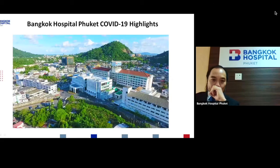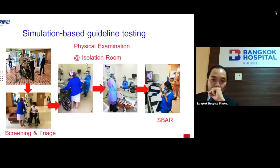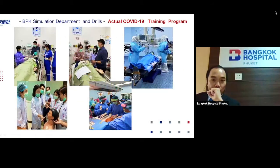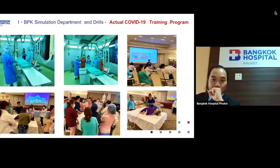In the wake of COVID. This is just a summary of the video, the 7 initiatives or new services that we launched. But let me show you the real, actual photos. So we implemented the simulation-based guideline testing from screening to screening triage and to a PUI ward until the operating room. And this is some of the actual training that we launched a few months ago to really treat all COVID patients, to make sure all our patients and relatives are safe from the infection of COVID-19.